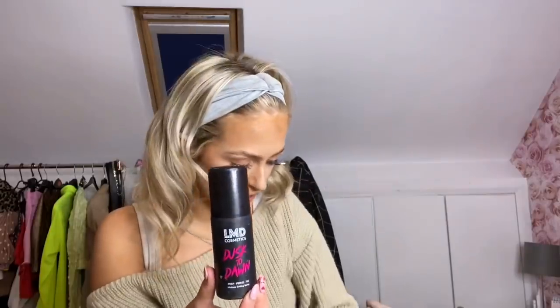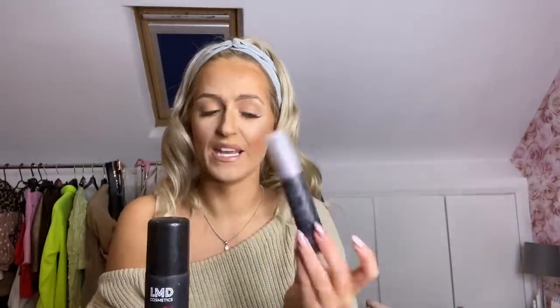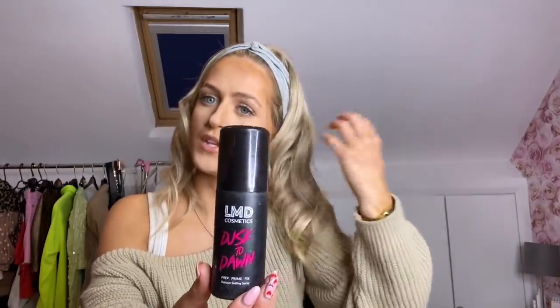To start off, I'll start with what I use for a setting spray. It's the most amazing setting spray I've ever used. I do have the Urban Decay setting spray as well, but I just don't like it. I've had this since Christmas and it's quite full. But this is the LMD one, the Dusted On. It's amazing. I bought this maybe over a month ago now. This is my second bottle and I absolutely love it. I couldn't do my makeup without it.